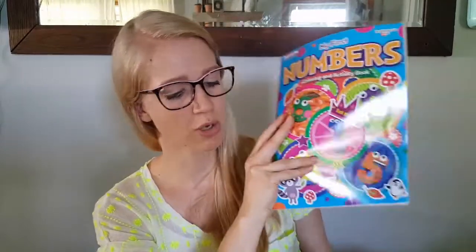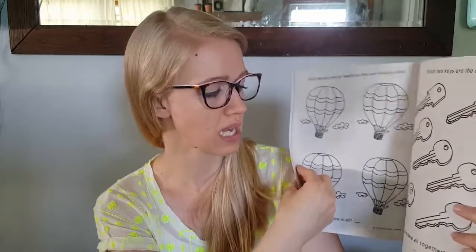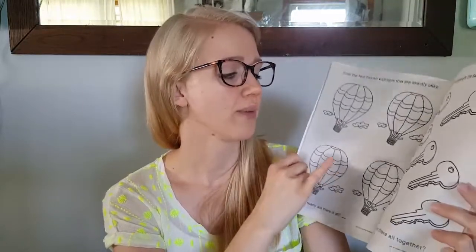So there is a numbers one and then a letters one. And you can see here, it's very much like a coloring book, but it also has some sort of school concept that goes along with it. Like counting the keys, and you write in how many there are. If you find any that are the same, you're to match them. But it is a lot thicker than those other workbooks, and these are more in with the coloring books than in with the school supplies.